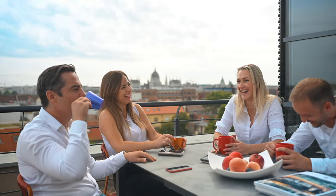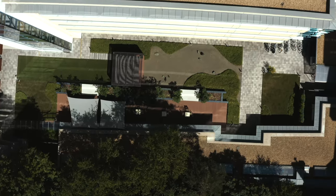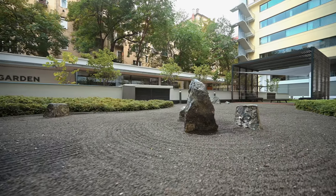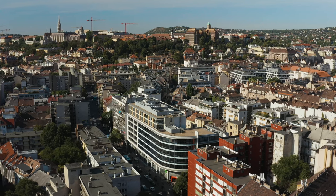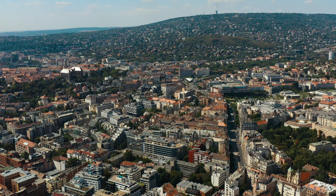Uniquely for a downtown office building, the landscaped ZenGarden, including extensive terrace seating areas, adds to the quality of life of building occupants. ZenGarden is also easily accessible from the best residential areas of Budapest in the Buda Hills.